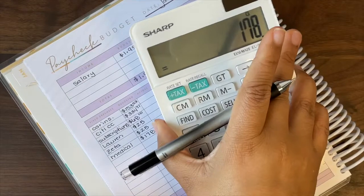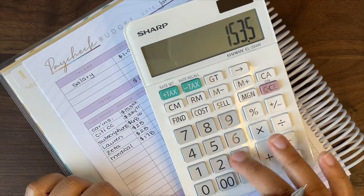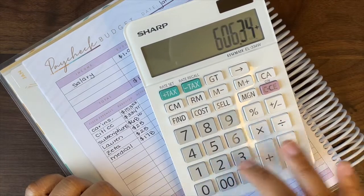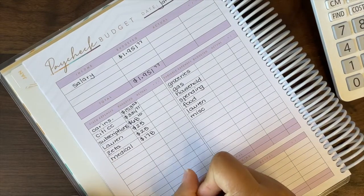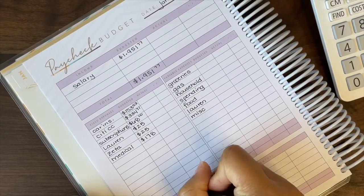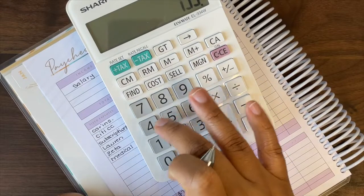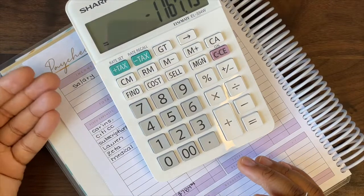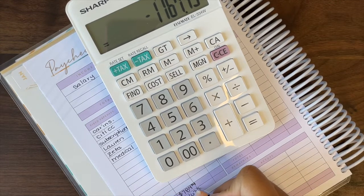So I am going to add all of this up to get my total budgeted fixed expenses for this pay period. That is going to bring me to a total of $784.34. It says negative, but that is just because of the way I did the math in the calculator. I am left with a remainder of $1,167.43.